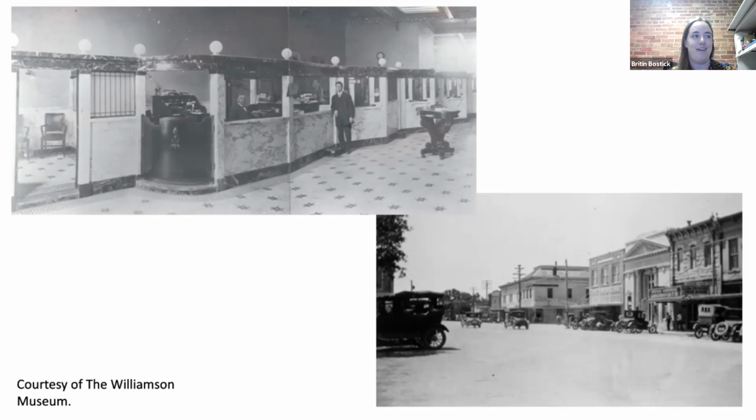Anna and I were discussing this, and where marble comes from at this point in time. We think that marble was most likely sourced from Georgia. Marble is not all exotic. There were actually a lot of marble quarries in Georgia that were supplying marble to fancier buildings at this time, not only banks, but also hotels, civic buildings, et cetera.